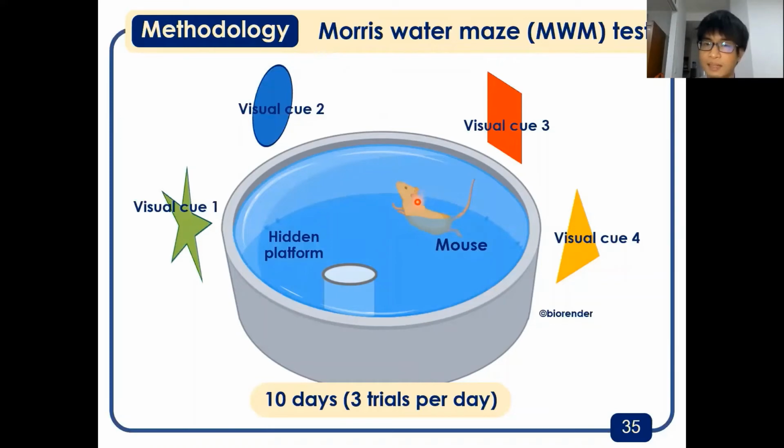Again, the mice don't like the water. They will swim, swim, swim, and swim again until they find a hidden platform and stand on it. And the visual cues will guide the mice to the hidden platform.